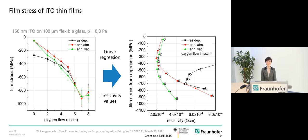I'd like to expand on the aspect of thin film stress, showing another example. In this slide, you can see the results of our experiments using 150 nanometer of indium tin oxide coating on 100 micrometer flexible glass. Please have a look at the left side at first. There you can see the dependency of the thin film stress on the process parameter oxygen flow during the sputtering process. The negative sign indicates compressive stress here.